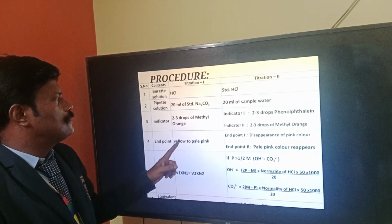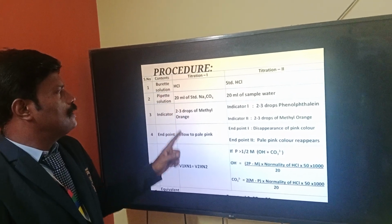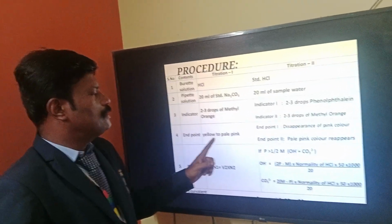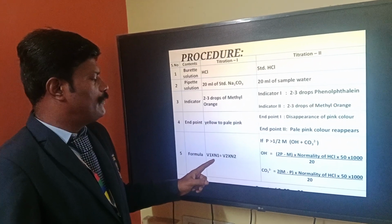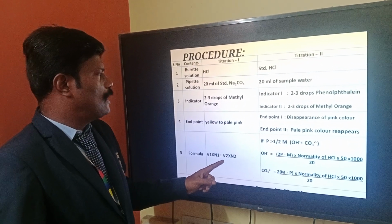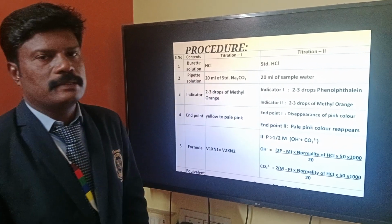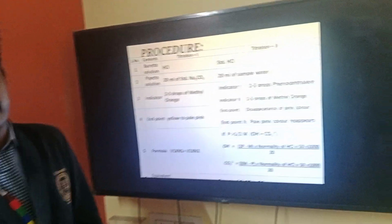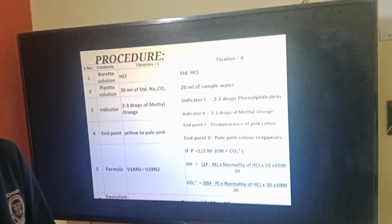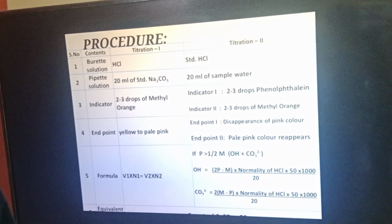The yellow color mixture is titrated against HCl taken in the burette. The endpoint is the disappearance of yellow color and appearance of pale pink color. From the formula V1N1 = V2N2, we can calculate the strength of the given HCl solution. Titrate the solution against HCl solution taken in the burette, and the endpoint is the color change from yellow to pale pink. Repeat the titration for concurrent titer values.